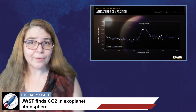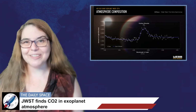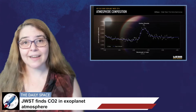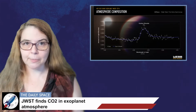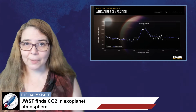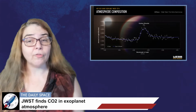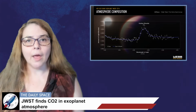JWST can do more than just take pretty and sometimes blobby images. Using its spectrograph, researchers can measure the composition of distant objects. In a first-of-its-kind measurement, JWST revealed carbon dioxide in the atmosphere of the exoplanet WASP-39b. The results will appear in a forthcoming paper in Nature led by Eva Maria Eyre.